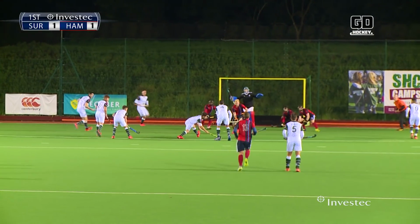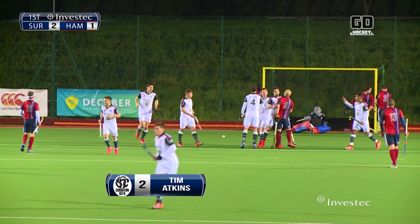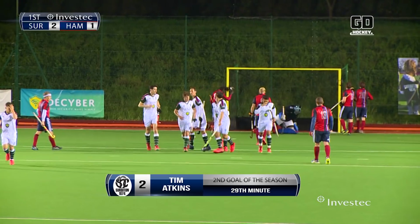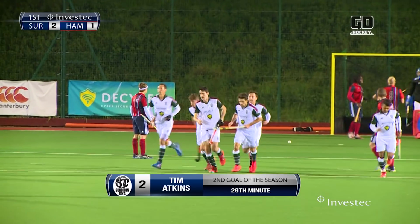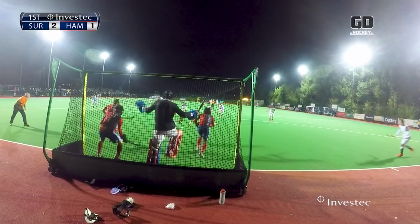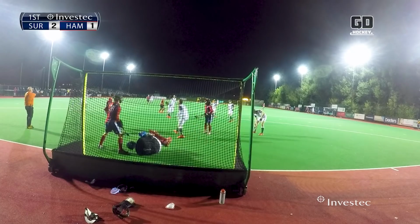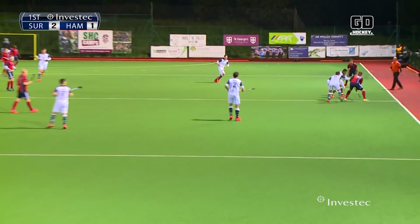Penalty corner goes to that right hand battery, and the drag flick, excuse me, through the keeper's legs. And Atkins gives Surbiton the lead once again. Surbiton 2, Hampstead Westminster 1. As we look from behind the goal, the keeper won't want to see this too often. One big stride straight through the gate.